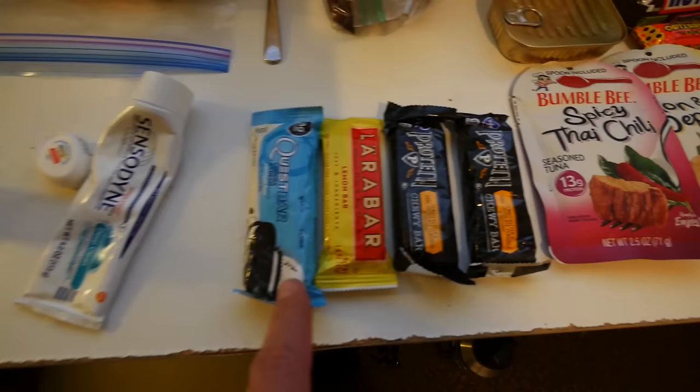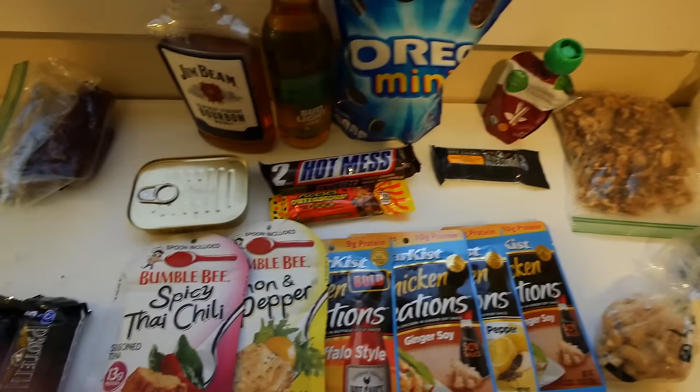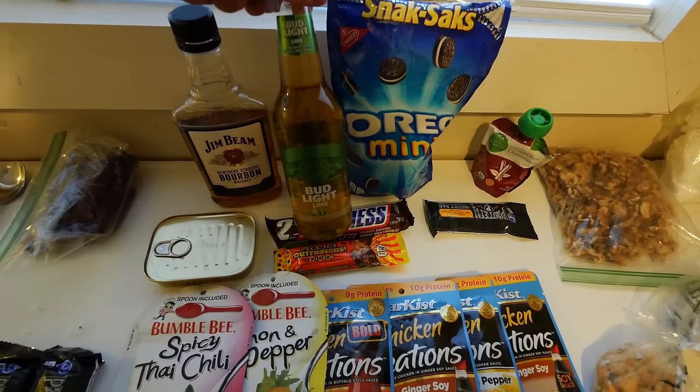Let's look real quick. This is the food Finn helped me pack that's still left over, and I'm driving home tomorrow. Bars, bars, bars. Bunch of tuna and chickens. Ice cream. God, I can't even talk right. Hey, there's our buddy Jim from the last night. A ceremonial Bud Light Lime for tomorrow to drink for my buddies.